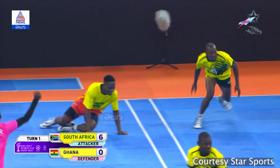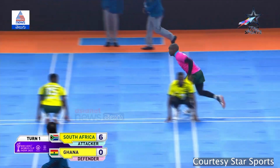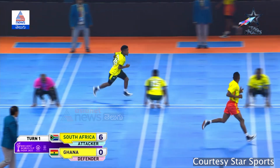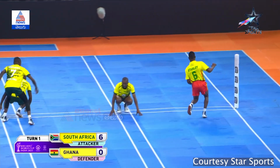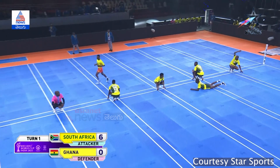And you cannot change direction once you have set off in one particular direction, just like that. And you get those 2 points. One more tag out for South Africa. It's been a heady start for them. We're not even past the first minute. They've already got 8 points on the board.